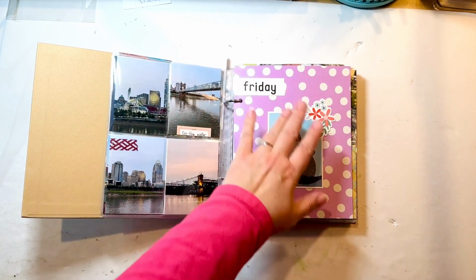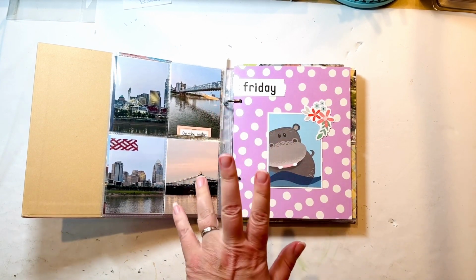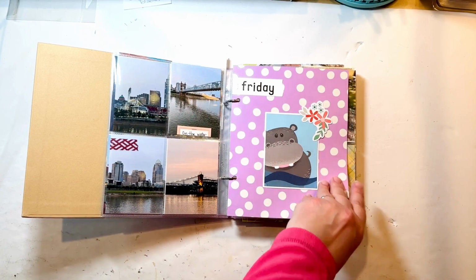And then here's the start of Friday. I chose to use the hippo here because we spent the entire day at the zoo, open to close. That's pretty much all we did that day. So I have far fewer photos for Friday because we really only did one activity.